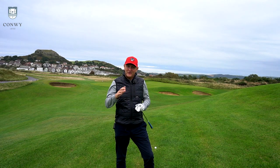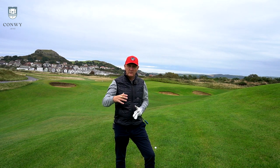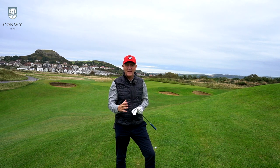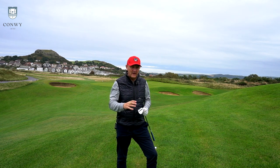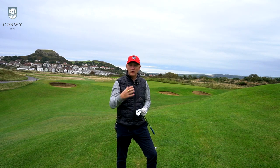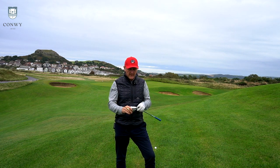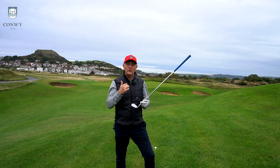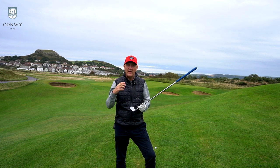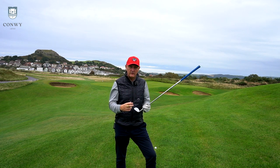Big story of these wedges, and to be fair, there's been a lot of interesting developments in terms of the releases of wedges in the last few months, and I think everybody has upped their game just that little bit, whether it be down to the design, the profile, the looks, but ultimately it's down to performance. And the big story with these JAWS wedges is the new way in which the grooves have been cut, machined and milled. They're the highest and tightest tolerances that have been achieved by Callaway so far.